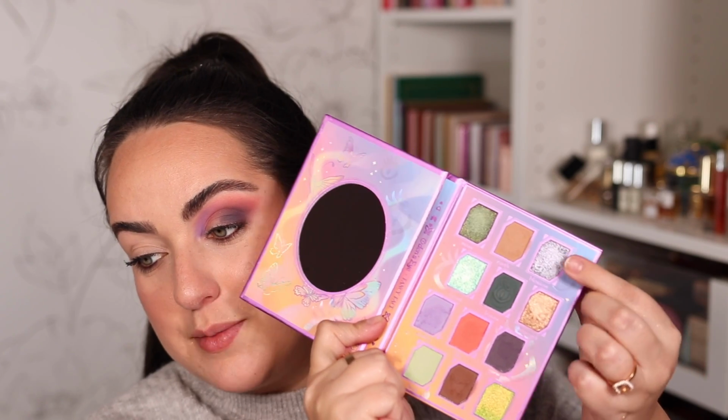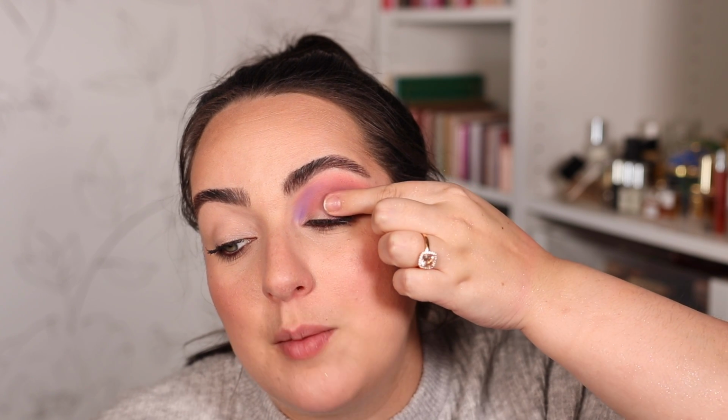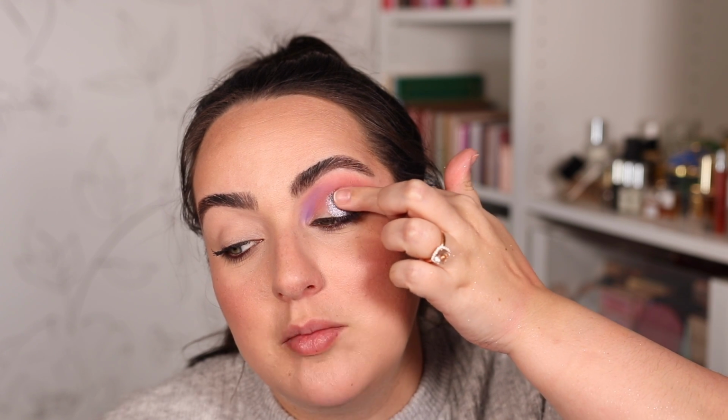I'm going to grab the shade Blossom here with my finger, and I'm going to just stamp it over top of the purple, just leaving a little bit of space on the outer third, just stamping it in place. Okay, I'm loving the way this is turning out. I had no idea where I was going with this eyeshadow look, but this is looking good. I'm honestly just trying to add as many shades as possible, and somehow I want that to work.